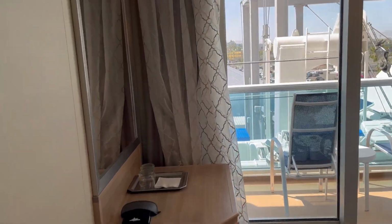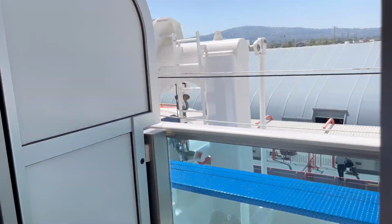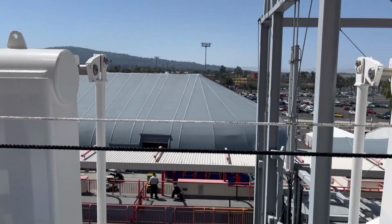Now off to this obstructed balcony, which I was surprised is not that obstructed. I had amazing views throughout the whole entire cruise.